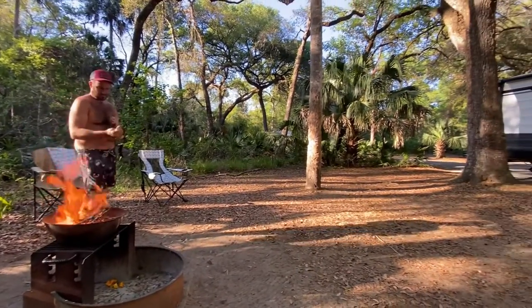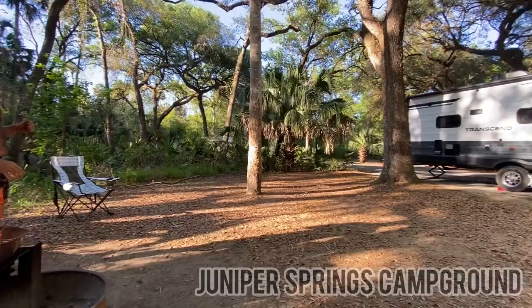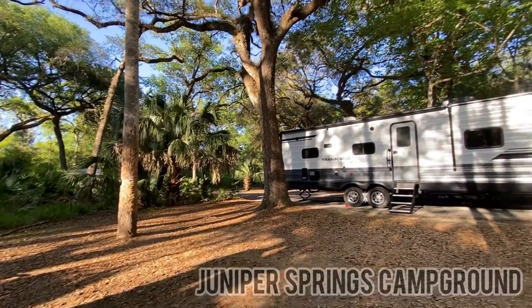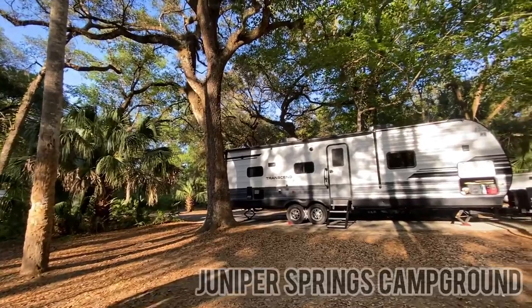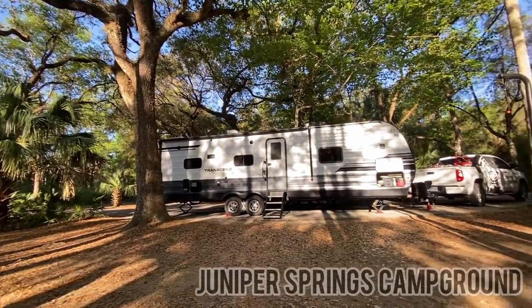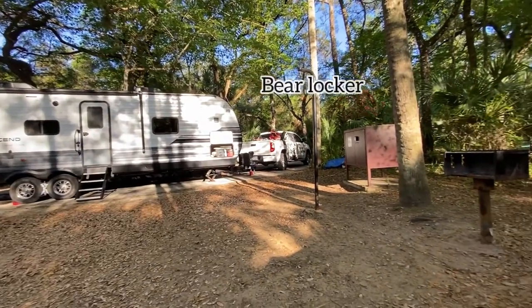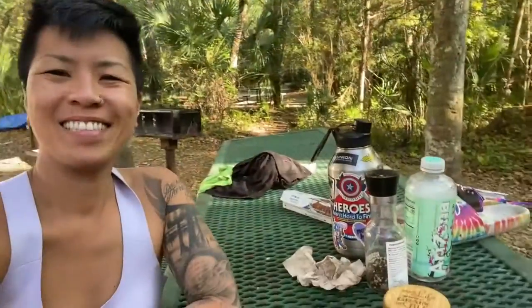Juniper Springs is one of the most popular campgrounds in the Ocala National Forest. I really enjoyed the layout of our campsite. It was a pull-through, making it easy for our truck and RV to get in and out. It came equipped with a bear locker, a grill, and of course a picnic table where we could enjoy some meals.